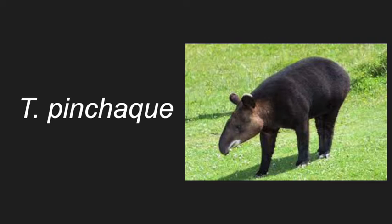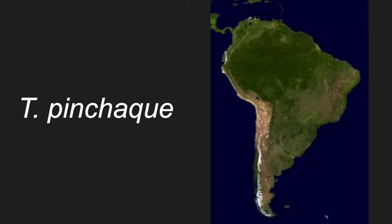It lives in mostly temperate climates and at altitudes ranging from 1,400 to 4,400 meters. It is also called the woolly tapir because of its thick, coarse fur, or the mountain tapir because it's native to the Andes mountain range of South America, which is located here.